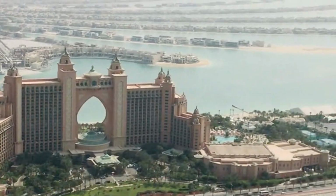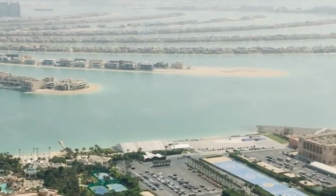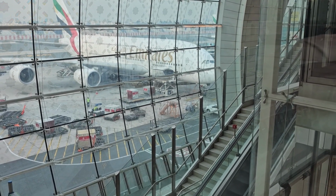Joining Emirates as cabin crew is an exciting journey, but it's important to be prepared. Make sure you've taken care of your medicals, vaccinations, and packing so you can start this new chapter confidently.